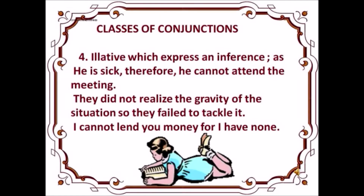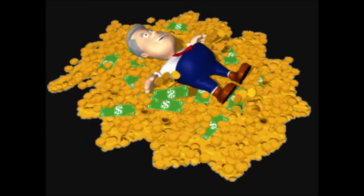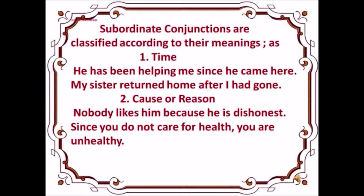Illative, which expresses an inference, as: he is sick, therefore he cannot attend the meeting. They did not realize the gravity of the situation, so they failed to tackle it. I cannot lend you money, for I have none. Subordinate conjunctions are classified according to their meanings, as time.